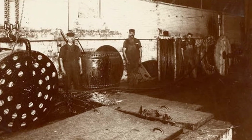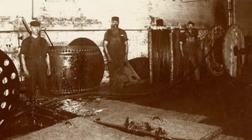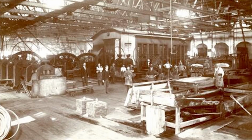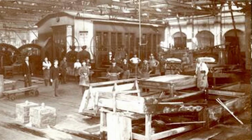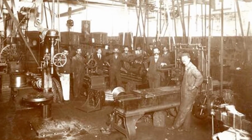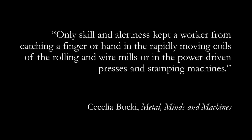Because these immigrant workers were unskilled, they were less likely to participate in early attempts at unionization and were thus subject to the lowest of wages and almost non-existent worker protections, deadly in an industry that was as dangerous as brass working. In the late 1800s, the workday in these industries was typically 10 hours long, 6 days a week. The hazards of working in these harsh environments increased with mechanization. As noted by Bucky, only skill and alertness kept a worker from catching a finger or hand in the rapidly moving coils of the rolling and wire mills or in the power-driven presses and stamping machines. The illnesses rampant among brass workers included spelter shakes, which was a malaria-like illness with chills, fever, and sweating caused by the inhaling of zinc vapors, as well as asthma, chronic anemia, and tuberculosis.